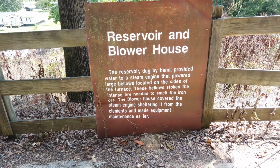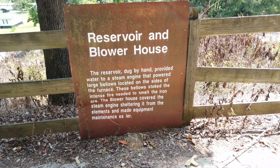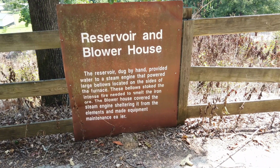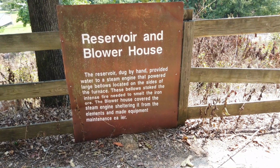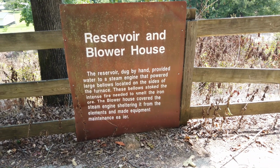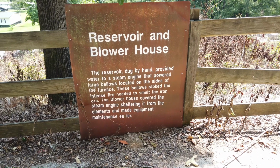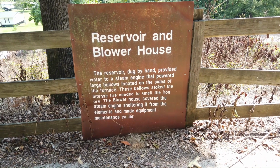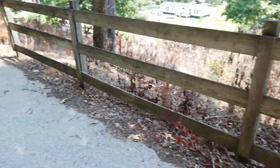Reservoir and blower house. The reservoir, dug by hand, provided water to a steam engine that powered large bellows located on the sides of the furnace. These bellows stoked the intense fire needed to smelt the iron ore. The blower house covered the steam engine, sheltering it from the elements and making equipment maintenance easier. This is interesting.